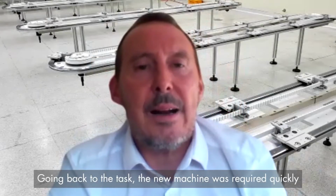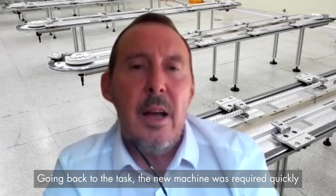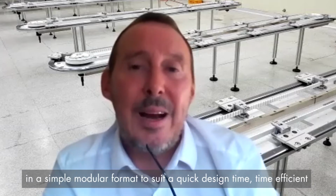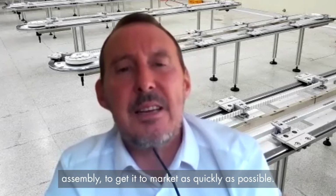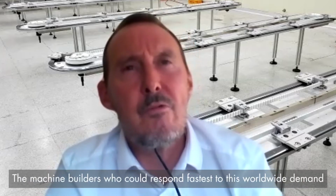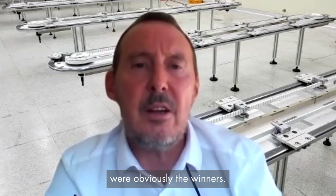So going back to the task, the new machine was required quickly in a simpler modular format to suit a quick design time, time-efficient assembly. And as I said, it was all about getting this to market as quickly as possible. The machine builders who could respond fastest to this worldwide demand were obviously the winners.